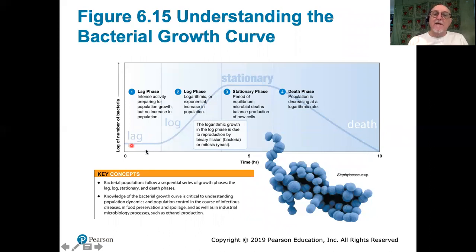This is the period that I told you about where the quorum has not been reached. And the bacteria, their growth is slow. Even though the conditions are rich, they are responding slowly because they're not receiving favorable input from their community, in other words.